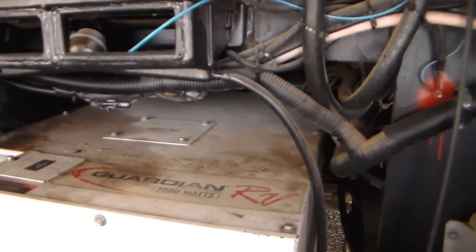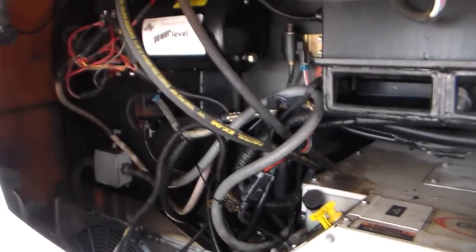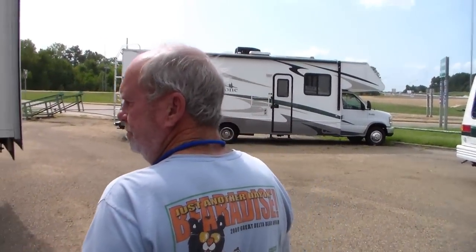That is a Guardian generator. That's a high dollar generator. You can see there's absolutely no rust issue down on this motorhome. Anywhere. No rust at all. Come down here.